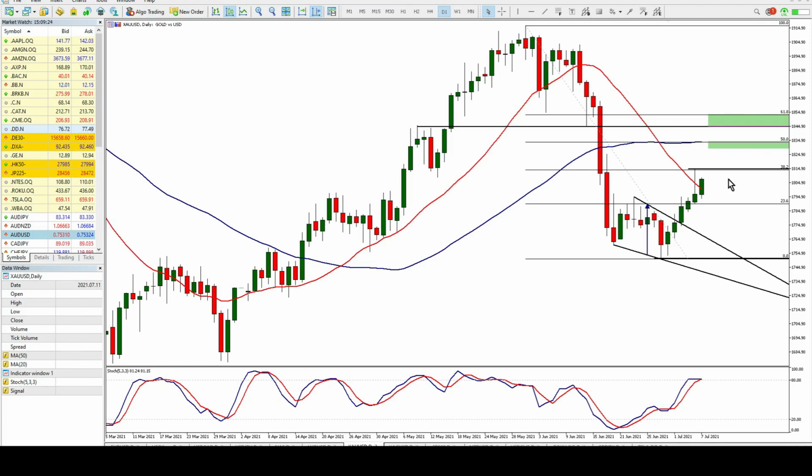So the key levels are obviously yesterday's high at 1815. And if the market rallies further, then we have the 50% Fibonacci retracement there and the 50-day moving average. These are coinciding roughly around 1834.90, so roughly there.